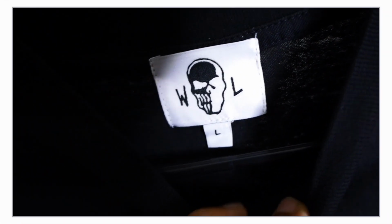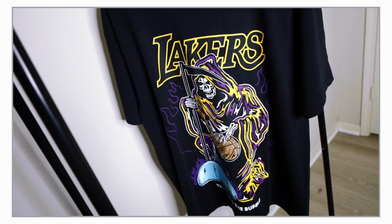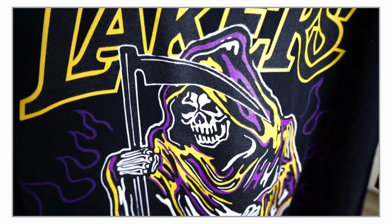Okay, and for the second piece, we have the Trouble in the Bubble tee in black, size large, of course. And I'm not gonna lie, if you guys were in tune with Worn Lotas for this drop, it was just so spontaneous, you know what I'm saying? It was right after the finals, right after the championship game. And he went crazy, man. I had to make sure that I caught it.